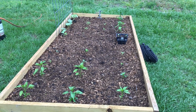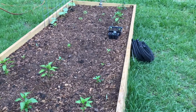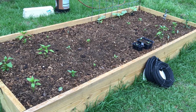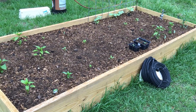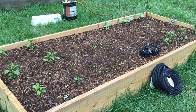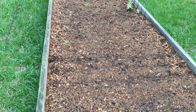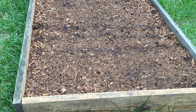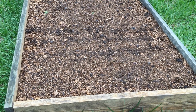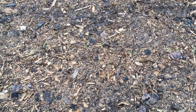There's a quick shot of one of the raised garden beds. Notice I have 2 soaker hoses over here that have yet to be installed. Yeah, I just haven't done it yet. No excuse, just haven't done it. And then here's the other raised garden bed with the tomatoes and the cucumbers up there. And then down here is where I've got the 5 rows of carrots, 2 of which are already coming up. Those little tiny things right there.